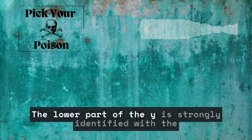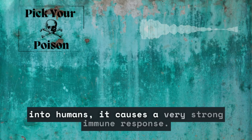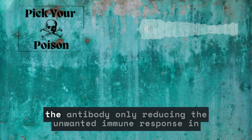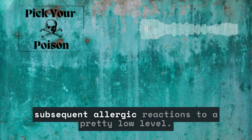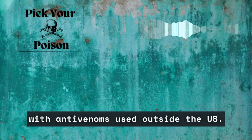The lower part of the Y is strongly identified with the animal from which it came, and if that part is injected into humans, it causes a very strong immune response. Crofab and Antivip consist of the top part of the antibody only, reducing the unwanted immune response and subsequent allergic reactions to a pretty low level. But this isn't always the case with antivenoms used outside the US.